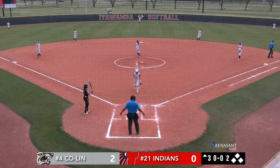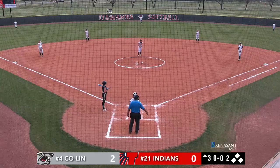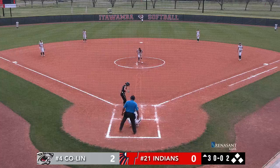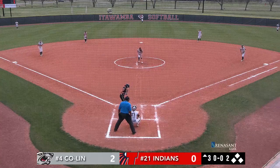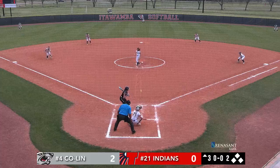That we tried to do it in the first inning. She hit the ball over Green's head, and she played it perfectly off the fence and made a throw. And that left-handed throw, the ball just ran on her just a little bit coming in. But that time she hit the cutoff to Porter, and she got it to her. So great job by the defense of the Indians.